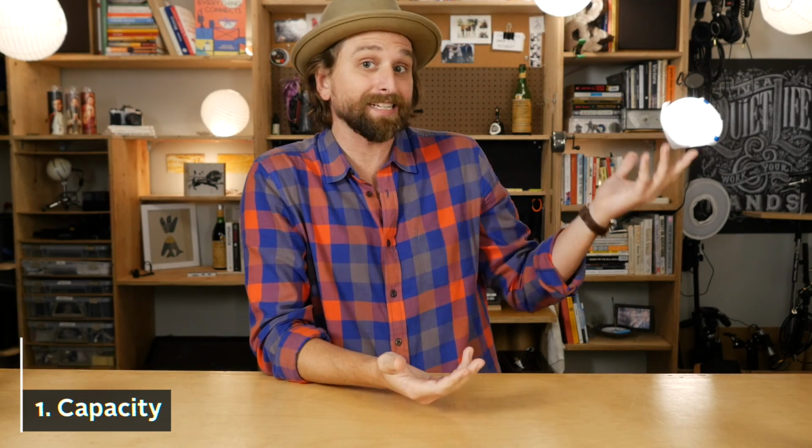I personally like to have a water bottle, but I could do without it if the bag's good enough, if it looks good enough or something. So there's capacity, there's also organization and access to those pockets. How many pockets do you really need? I need just a handful, but I do need those handful. How many pockets do you need?